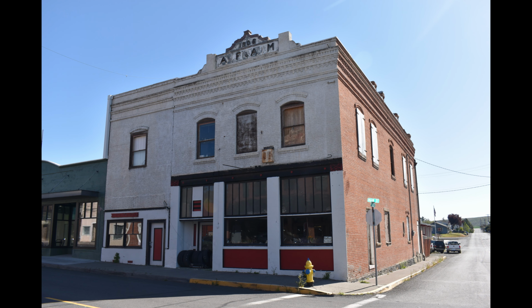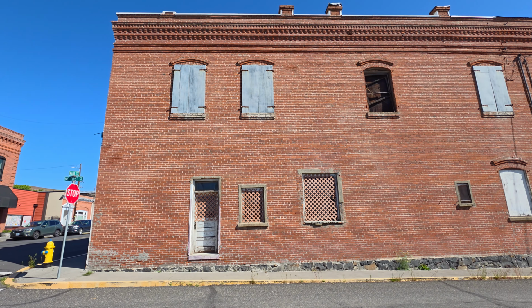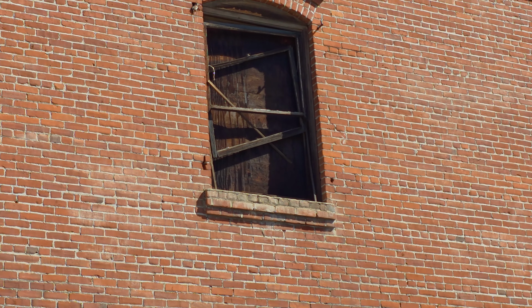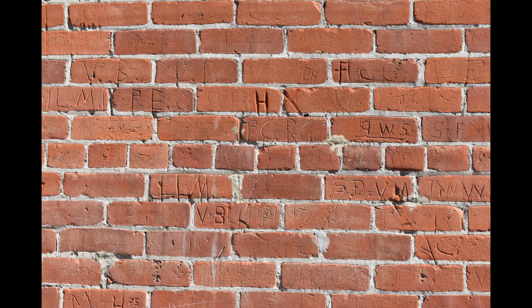But wait, that building is historic, built in 1906 of unreinforced masonry. At center, on top, is the acronym A, F, and M, Association of Free and Accepted Masons. I go to the right side. The foundation is made of stones. The second story windows have shutters, and one window is in complete shambles. It is definitely unreinforced masonry with a dead man layer. I look closer and notice that people have scratched their names into the brick. Sometimes to touch history, you have to look for it.